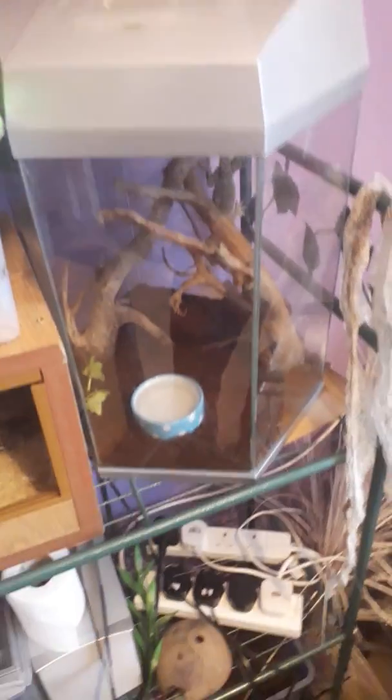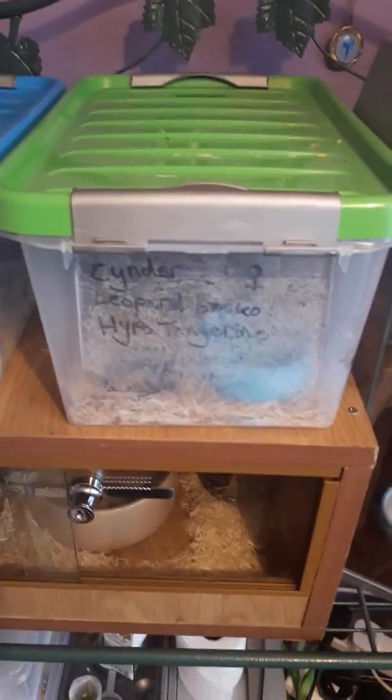And yeah, I'll keep you updated on the whole Tokay gecko project. I'll keep you updated on Cinder and her eggs, and I'll keep you updated on Missy and her shedding.